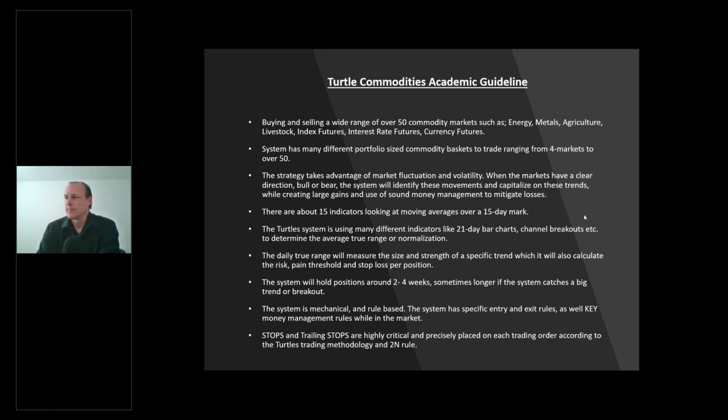It takes advantage of market fluctuation and volatility where the markets have a clear direction, bull or bear. That's what I mean by if the market takes off, we're going to buy. If it falls down, we're going to sell. One thing you've got to remember is a market can only go to zero. A market can go to $500 per unit or higher. So there's more possibility in up markets, because there's a natural limit to how low you can trade.